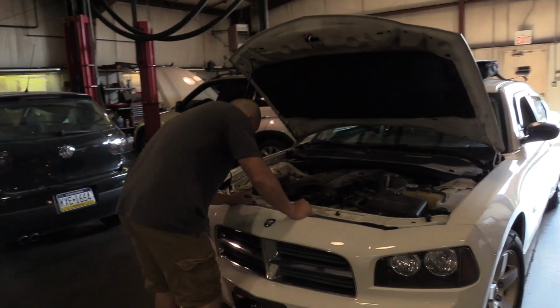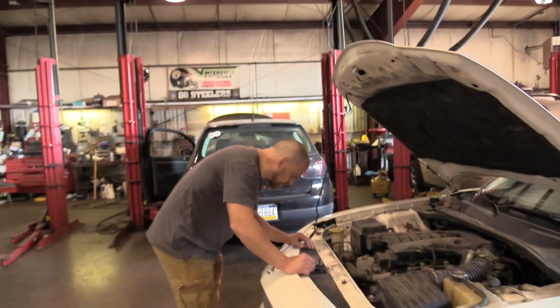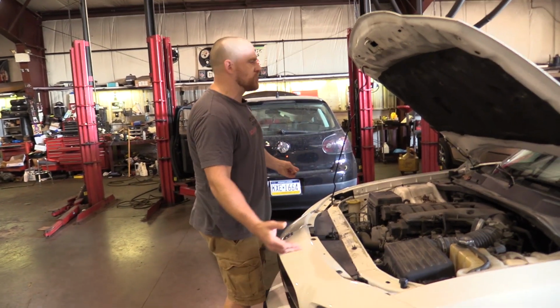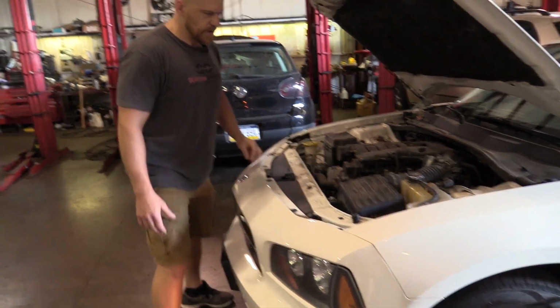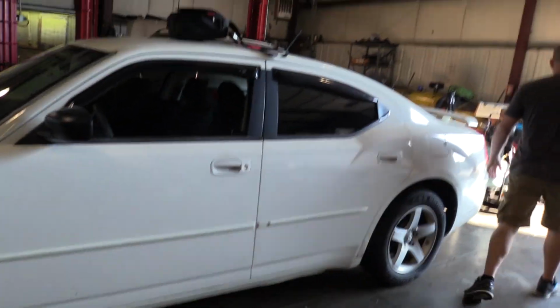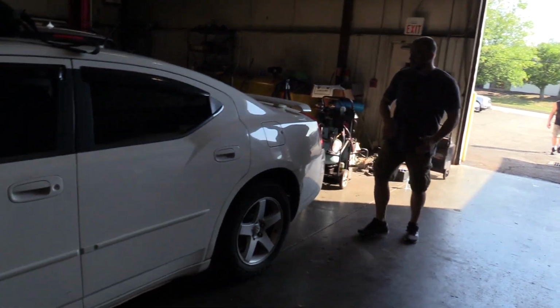This isn't even one of the cars we were supposed to be working on. What is this? So we can tell everyone, since we are filming now, it's a Dodge Charger. Don't know the year offhand. 12 of 07, so it's an 08 Dodge Charger.